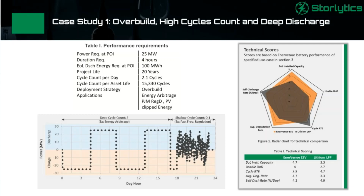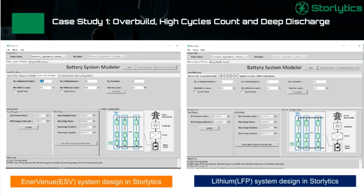So the idea there is, if you have multiple cycles happening, what is the impact going to be, and how are these two technologies going to compare? On the right-hand side, you can see our scorecard. So basically, in summary, the Enervenue system is excelling in terms of degradation performance. They have better installed life capacity, as well as average degradation rate, and also the usable depth of discharge. So on a system level, you can achieve more. You can go from 0 to 100% compared to lithium systems, which are limited on a system level. And then on the self-discharge and the cycle RTE, which is the round trip efficiency, the lithium system performs better than the Enervenue system. So now the question is, okay, we understand the technical differences, so what is the impact of this on the overall financials of the project? That we address on the next slide after this one.